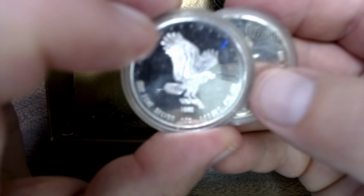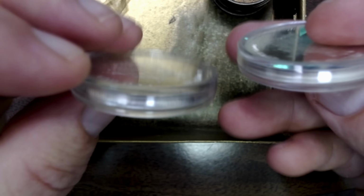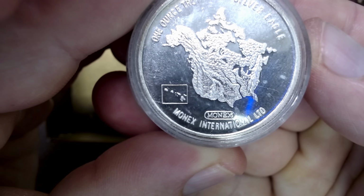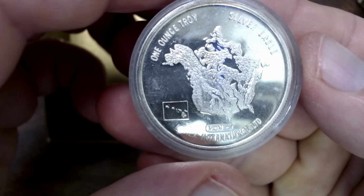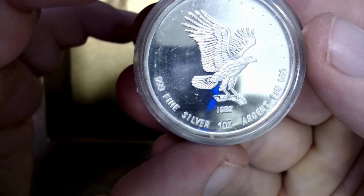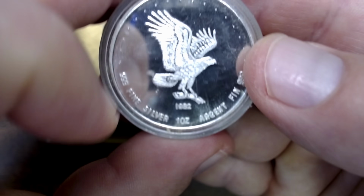Then we have a couple of the silver rounds. I pay $2 over on these, so $2 over melt for these. 0.99. You have to really test things because there's so many fakes out there. These are from Monex International Ltd. And they're kind of cool. I mean, they're just, like I said, your bullion from 1982. A lot of people like to collect the older bullion styles.